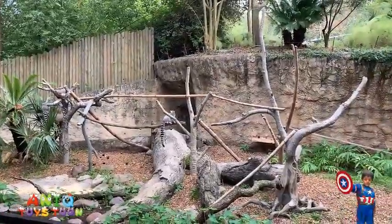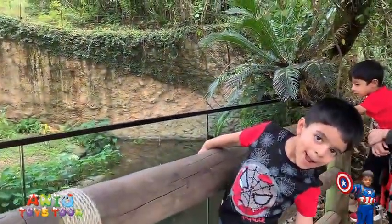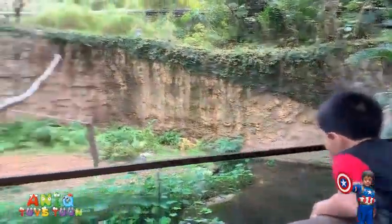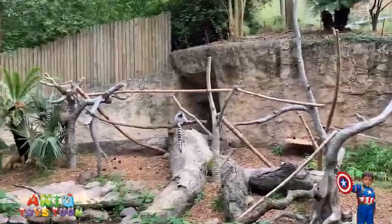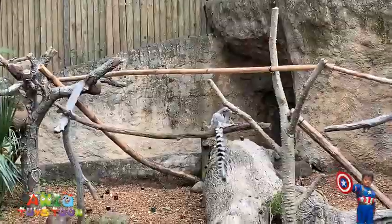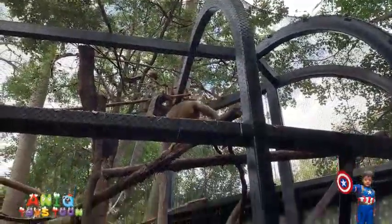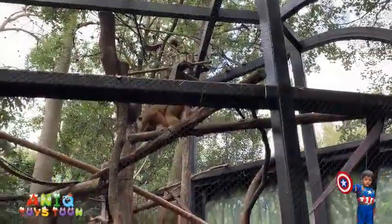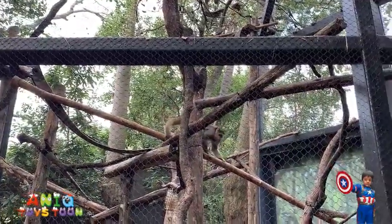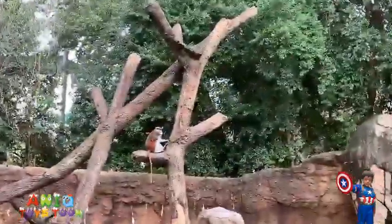Alright, so we have some special monkeys here. And here is another monkey. Right here, two of them. Anik? You see the monkey right there? Monkey. Here is the monkey, another monkey. Hello, monkey. Alright, here comes another monkey. Anik?